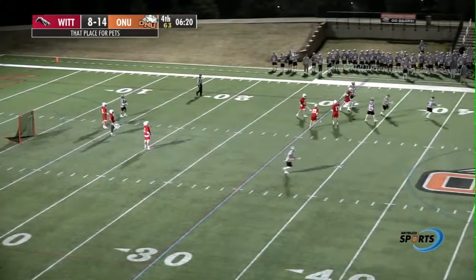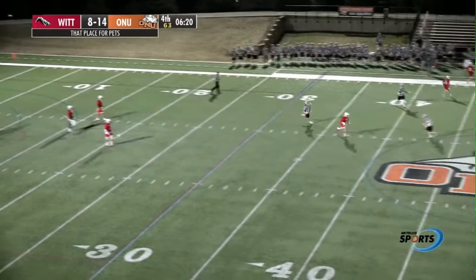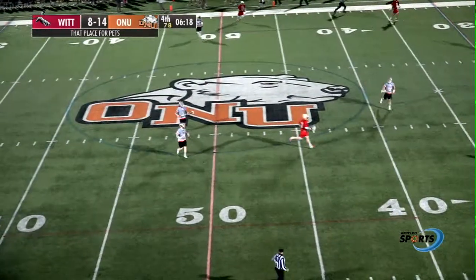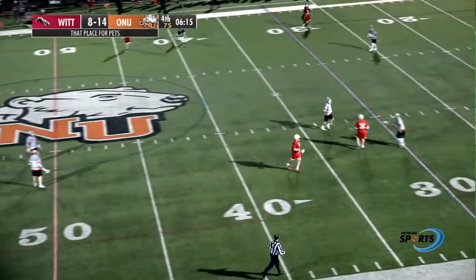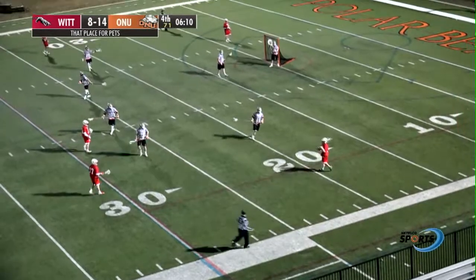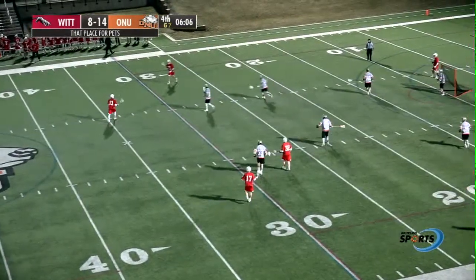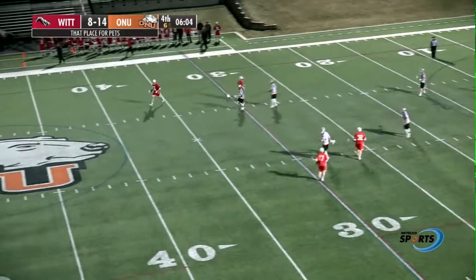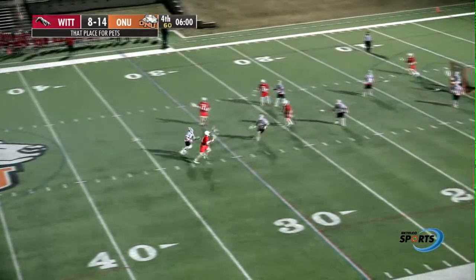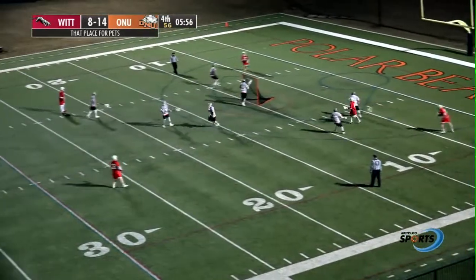A timeout. Taken by Wittenberg. I heard it. 6:20 to go. It's 14-8 Ohio Northern on the That Place for Pets scoreboard. Well, they didn't take the timeout. The official on the far side, I watched him signal timeout, and I heard the timeout called. I think we were fooled by the guy down here eating his cheeseburger, trying to get him to take a timeout. Maybe try to deke Northern into thinking that there's going to be one.